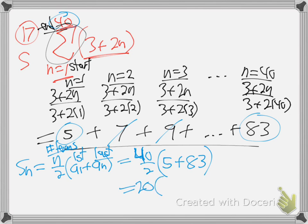So we get 20 times 88. So calculator, what does it say? 1760. There we go. 1760.